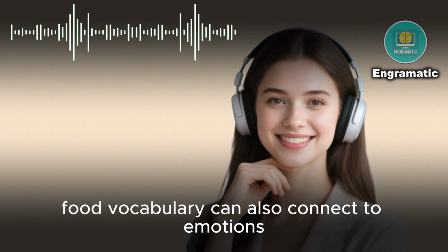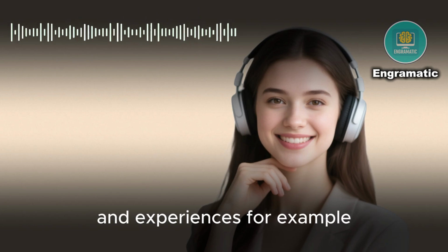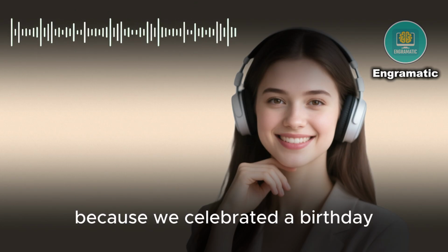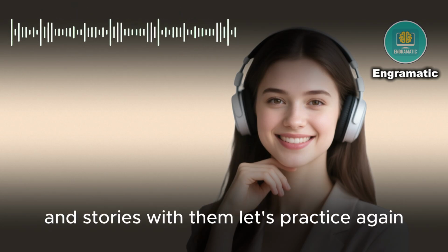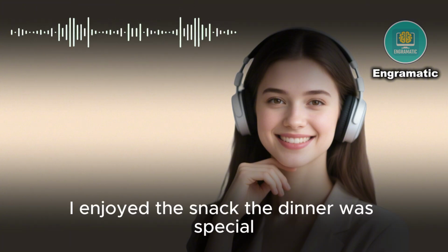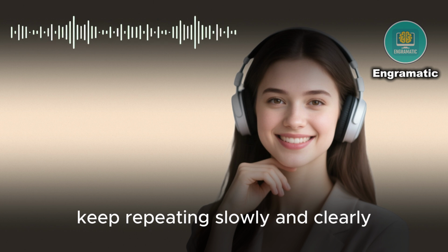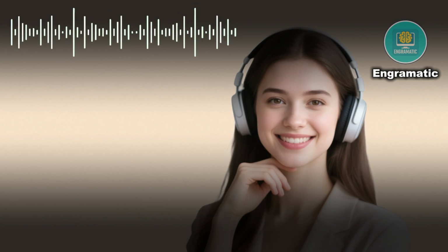Food vocabulary can also connect to emotions and experiences. For example, I enjoyed the snack because it was sweet. Or, the dinner was special because we celebrated a birthday. Notice how words about food often carry feelings and stories with them. Let's practice again. I enjoyed the snack. The dinner was special. The restaurant was busy. Keep repeating slowly and clearly, because repetition creates fluency.